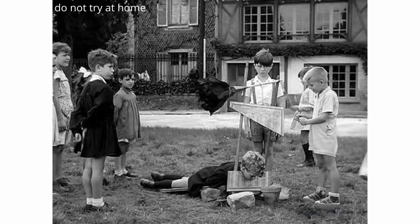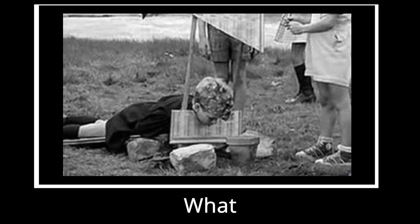Alright. Fun fact. Miniature guillotines were once sold as toys and were used to cut off dolls' heads and other various objects.